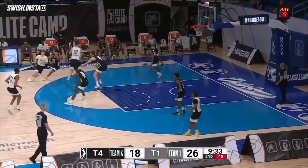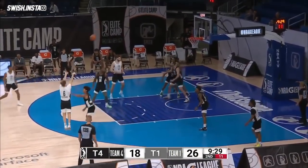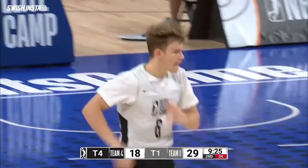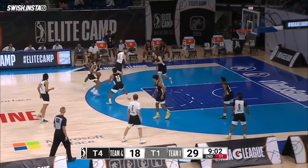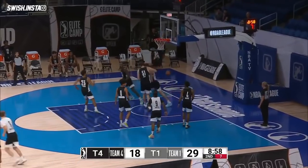Alston Jr. now to Dickinson. Nice ball movement coming in from team number one, Matt McClung. And he cashes in again. Yeah, it's the second time he's knocked down a catch and shoot three. Alston Jr. having himself a game. We're going to pick and roll with Dickinson. Gets on the inside, right up and over Huff.